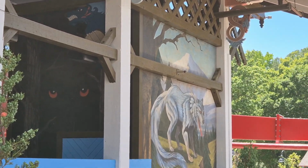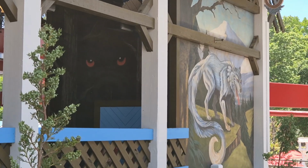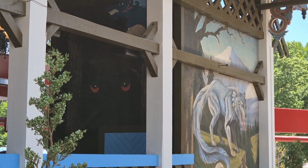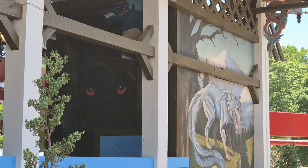Inside the station, right around the other side of the painting, is this creepy set of wolf eyes behind the trees. I don't know if the trees come through very well on this camera, but that's kind of a spooky view.